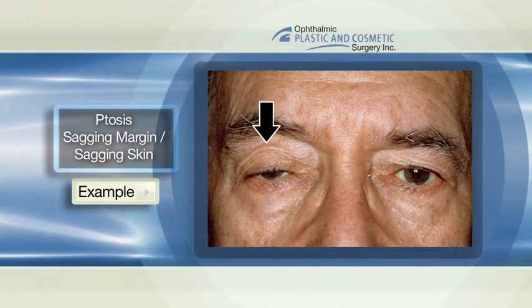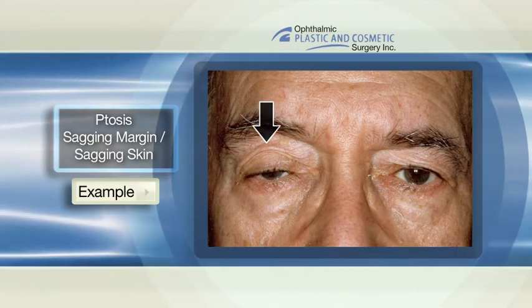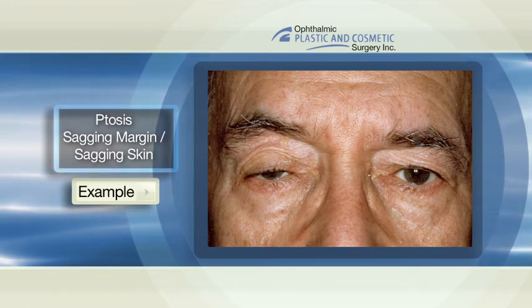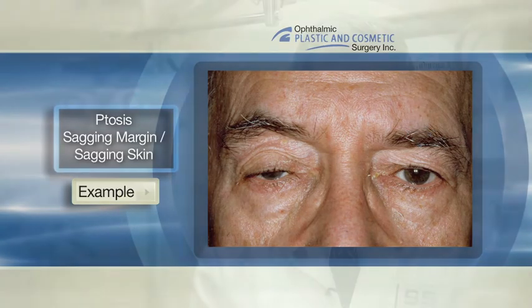I'd like to discuss a specific problem called ptosis or blepharoptosis. This is one of the two sorts of droopy upper eyelids that I commonly see. When patients present with a droopy upper eyelid, it's very important to differentiate. Are we talking about an eyelid margin that actually sags, or is it upper lid skin that's sagging over, and that is the perceived droop? Some patients can even have both conditions.